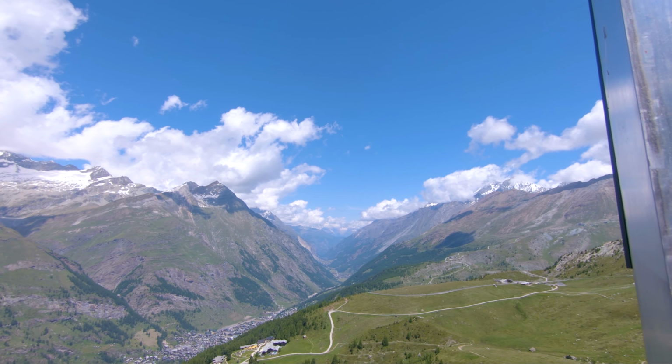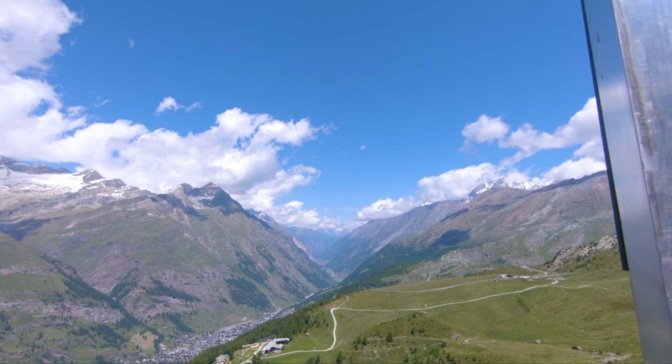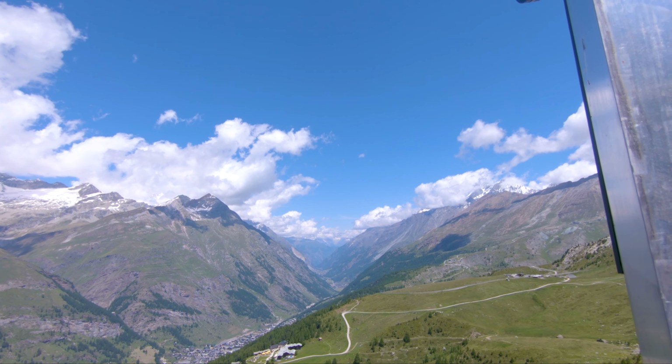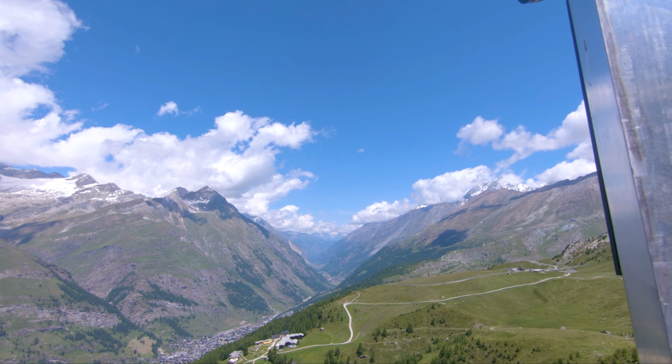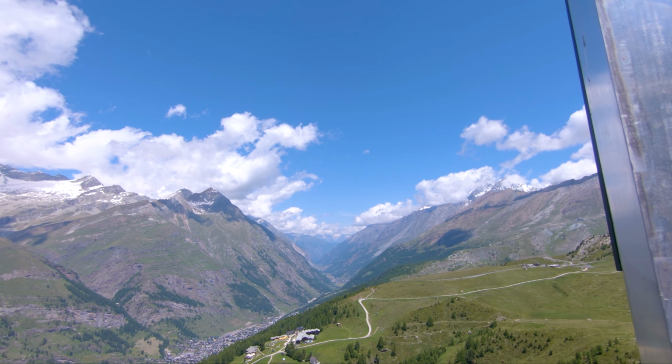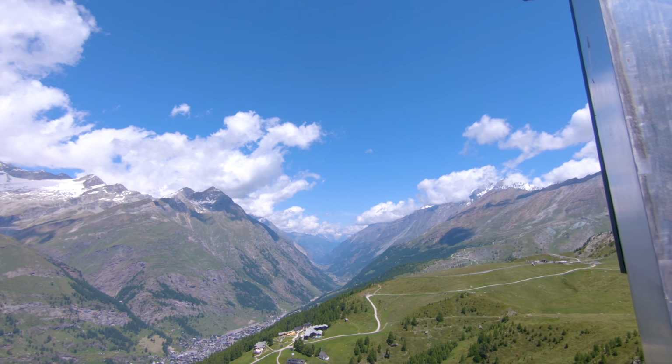So, Zermatt itself is actually a really interesting place. There's just a lot of things to see and do. You're literally surrounded by 20, I think it is, peaks that are over 4,000 meters high. And the town of Zermatt itself is actually quite spectacular.